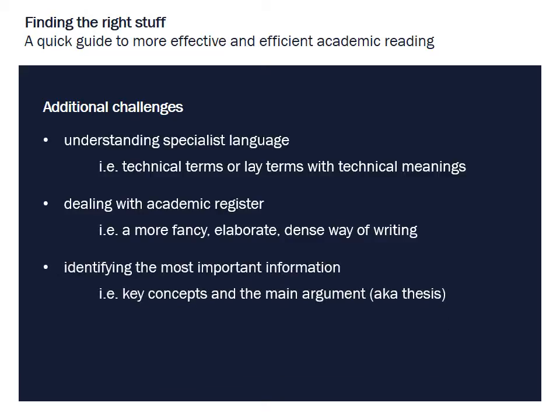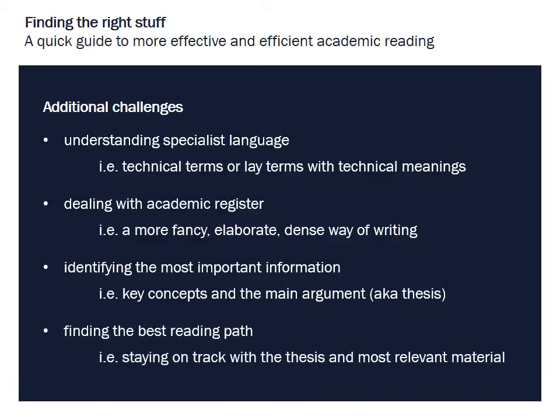Identifying the most important information is always a particular challenge: identifying key concepts and finding the main argument or the thesis of a paper or an essay. And by the same token, once you've found that argument or thesis, finding the best reading path which enables you to stay on track with the main argument, not getting sidetracked with less relevant information or material.